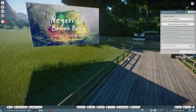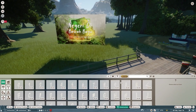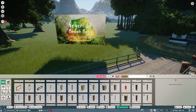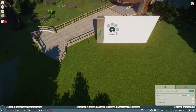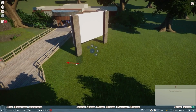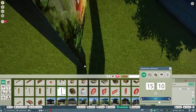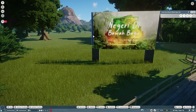So there's my new sign, Nagari di Bawa Bayou, the land below. I love that logo. I'm so proud of that logo. You have no idea how happy I am with the design on that. It takes me back. Photoshop is my thing. I've been using Photoshop for literally 20 years now, or something ridiculous. Most of my life I've been using Photoshop.